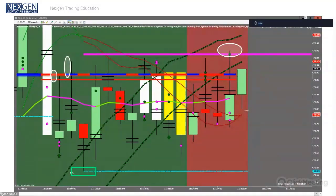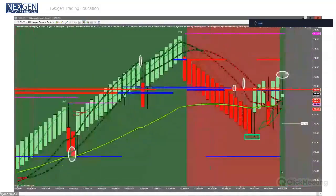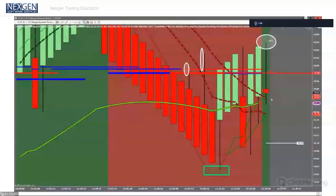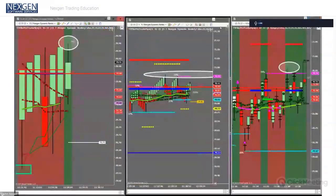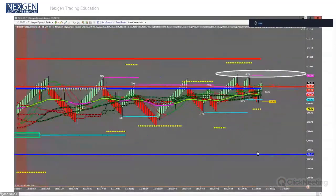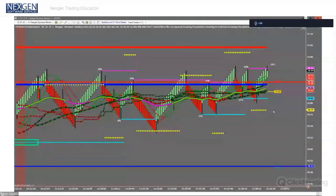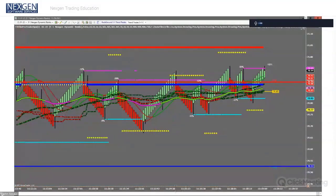Now, is it a trend trade short? No. Right? The triggers are crossed up. So the answer is no. And you see what I'm talking about? How people think, oh, it's up, it's down, it could go up. There's a lot of stuff going on, and not everybody agrees.